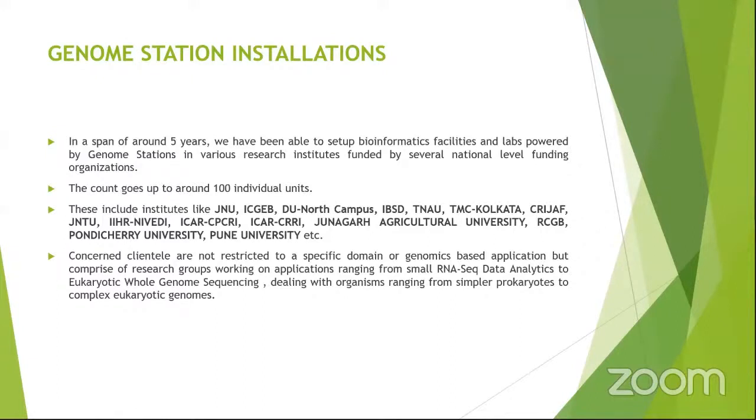And to add on to this, the Genome Station users are not restricted to a particular domain. It's not like we have only supplied Genome Stations to people who are working on transcriptomics or animal systems or plant systems or a particular system as such. The users of these Genome Stations are as diverse as they can get. You name a system which scientists are working on, and you will find a Genome Station set up in a similar sort of facility. So right from RNA-seq data analytics to eukaryotic whole genome sequencing, our clientele includes scientists working on different genomics-based applications altogether, making it an all-purpose machine that simplifies your data analysis task.